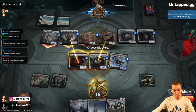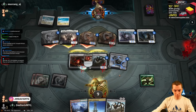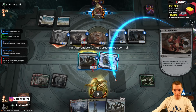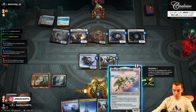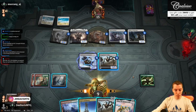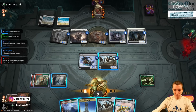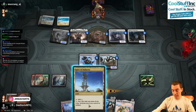Yeah, no real other great blocks. This is fun. Alright, down to 9. Modular over to the Walker, is now 5. Ooh. The Glimmer Wasp can destroy my own Hangerback Walker. So I can go Glimmer Wasp, pump it, make 7 1/1s. It's pretty good.